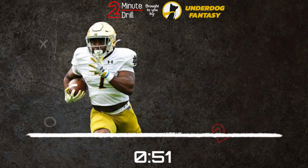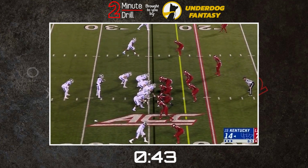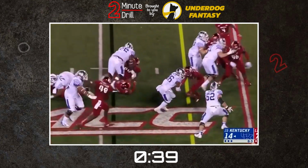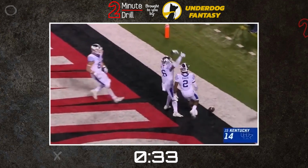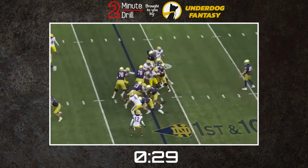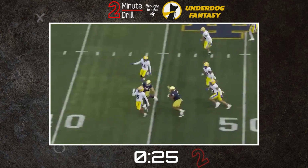For a pro comparison, Audric Estime reminds me most of Benny Snell Jr., who spent most of his career to this point with the Pittsburgh Steelers. Snell had a rock-solid frame that allowed him to consistently break through crowded trenches and shake off defenders to be an effective and productive runner, but maybe didn't have the overall skill set to earn a featured role in an offense. For Estime, he has some additional third down ability which could get him more usage and time on the field, but the running styles are nearly identical and I expect them to have similar values in the eyes of the NFL.